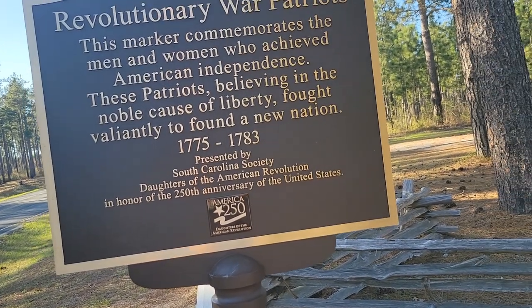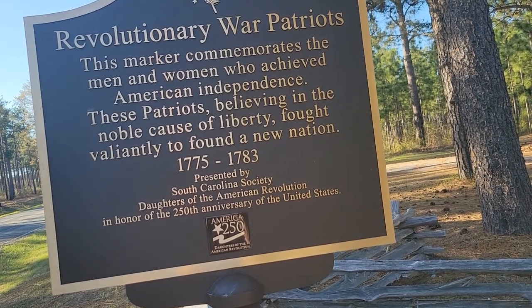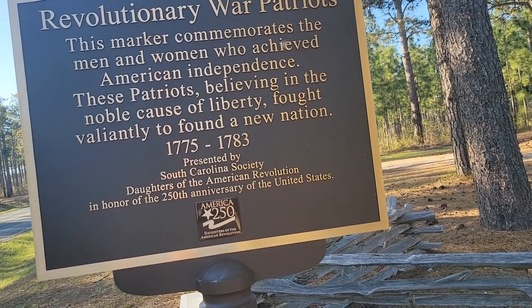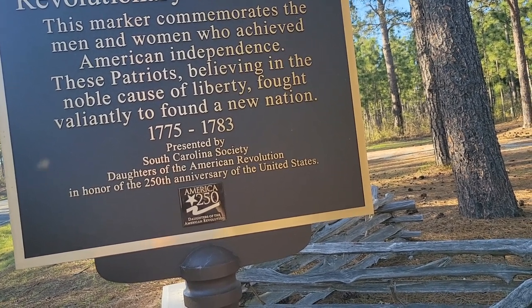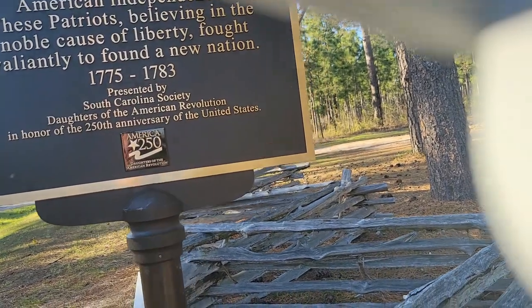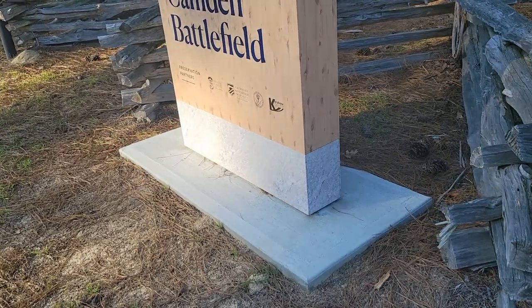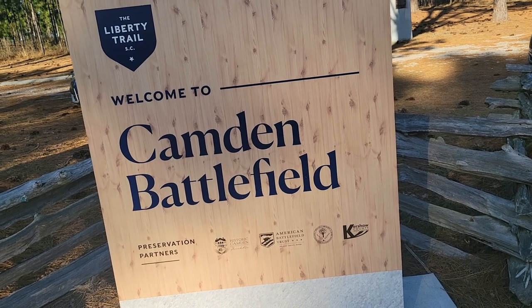This is Revolutionary War Patriots. The markers commemorate the men and women achieving American independence. The Patriots believed in the noble cause of liberty, fought to found a new nation, 1775 to 1783. And this is the sign right here that says the Battle of Camden.